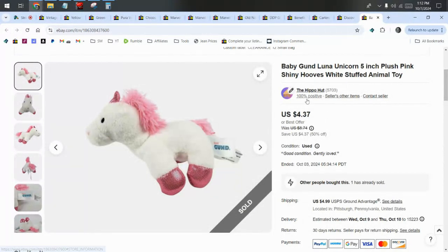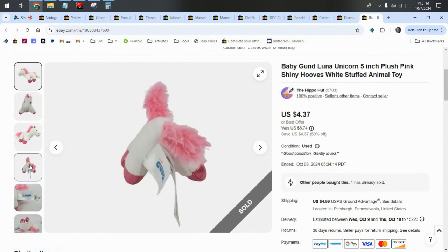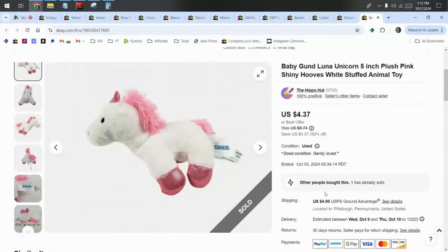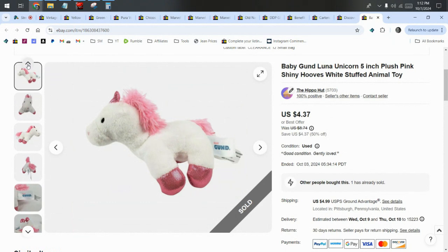This is a Baby Gund Luna unicorn. It's a mini plush. It's 5 inches, which is why the cost all in with shipping is $9.37. If you can find regular sized Baby Gund animals and larger ones and the loveys, those do sell for quite a bit.